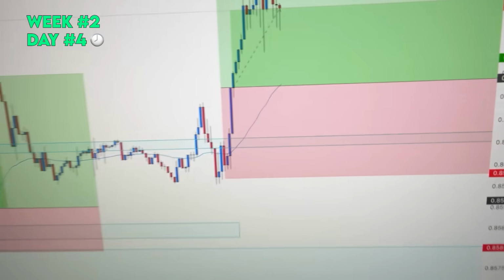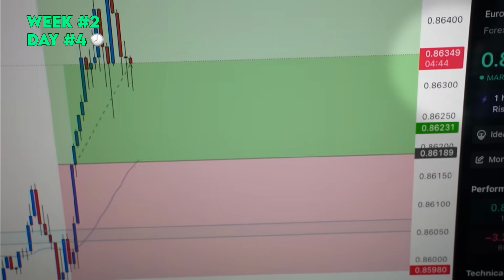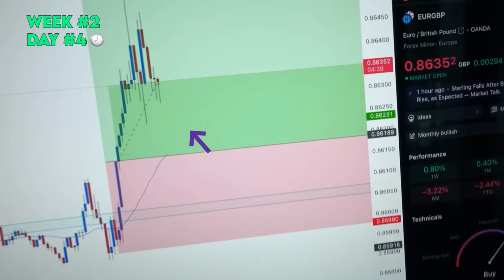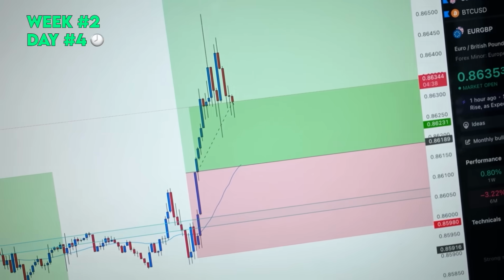So we still have about 4 minutes for this trade to close. As you guys can see right there, we're building that wick, and we are currently up on this account, back up $1,000.